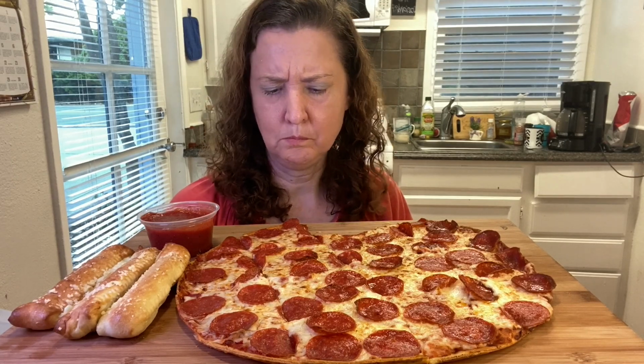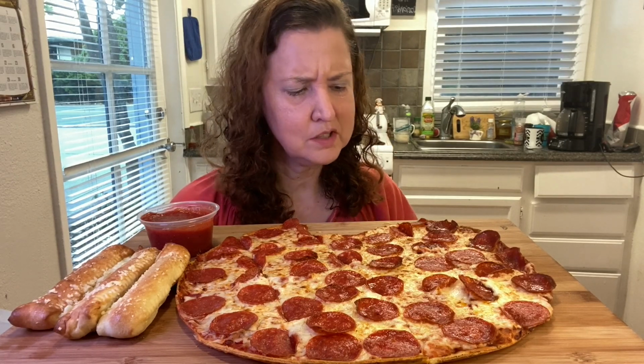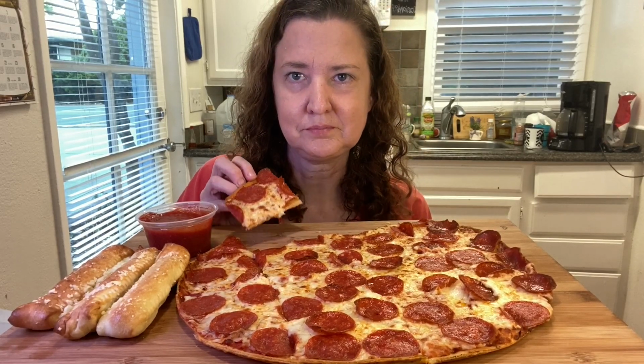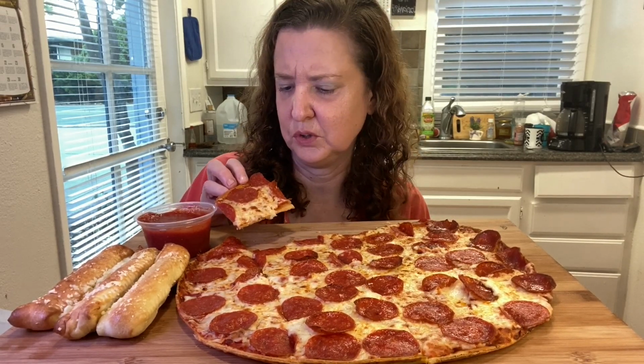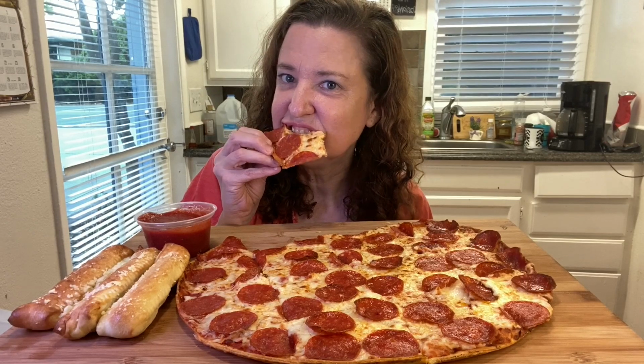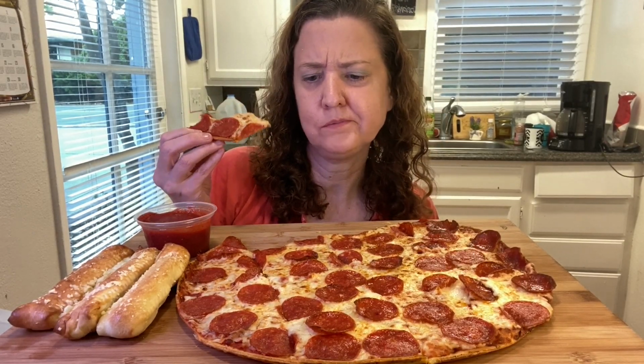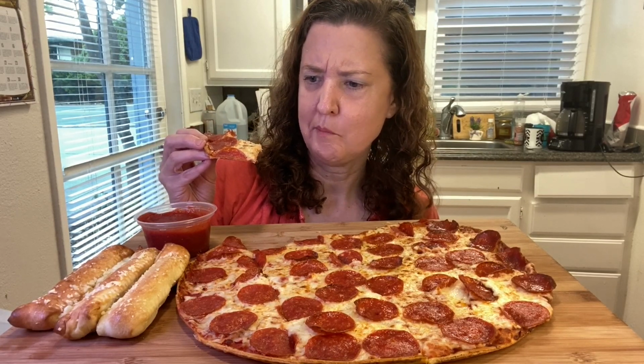Very crunchy. I love crunchy items. I don't know what it is. That's why when I go get tacos, I always get crunchy tacos because I just love the crunch of it. It's so good. Wow. I wouldn't add anything different to it. It's perfect the way it is.